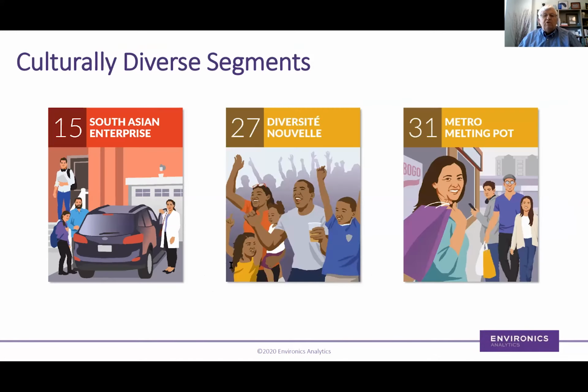And again, we see quite a diversity within the culturally diverse segments. Some of the segments are dominated by a single group. For example, we have 2 South Asian segments.